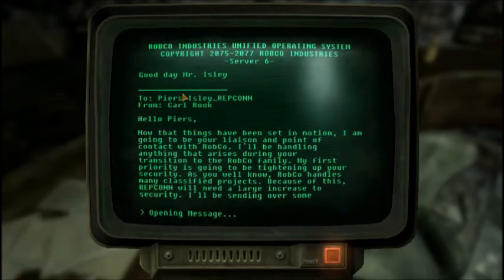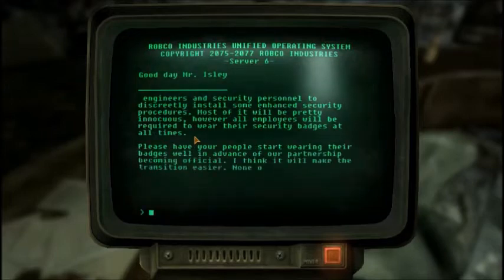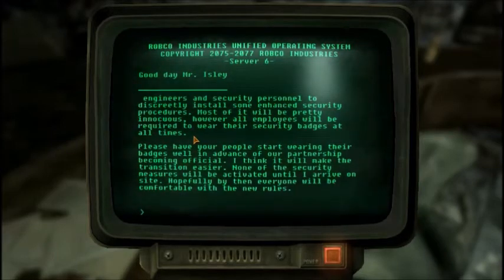Now that things have been set in motion, I am going to be your liaison and point of contact with Rocco. I'll be handling anything that arises during your transition to the Rocco family. My first priority is going to be the tightening up of your security. Well, you know Rocco handles many classified projects. Because of this, RepCON will need a large increase to security. I'll be sending over some engineers and security personnel to discreetly install some enhanced security procedures.